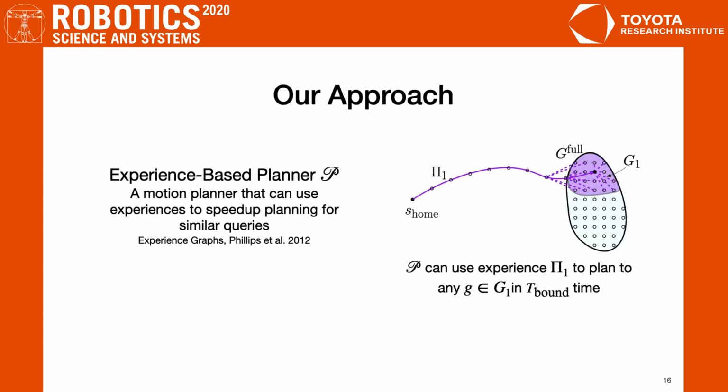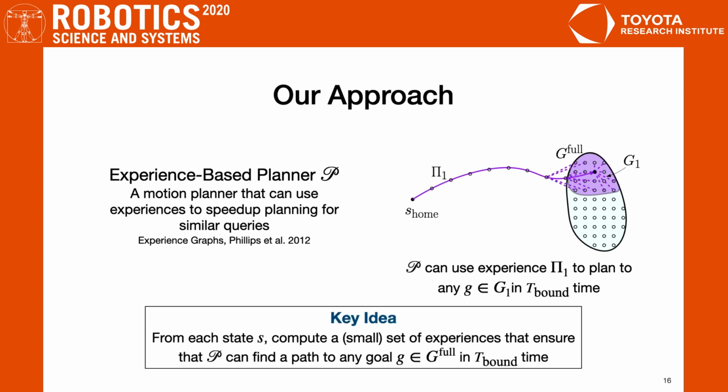To compress the number of paths that we need to pre-compute, we make use of an experience space planner P. P can use experiences to speed up planning for similar queries. In the example shown on the right, P can use an experience E_G1 to plan to all the goals in the set of goals G1 within T-bound time. So instead of having to store paths for all the goals in G1, we only need to store a single experience E_G1. Our key idea is to compute for each state S a set of experiences that ensure that P can reach any goal in the full goal region in T-bound time.